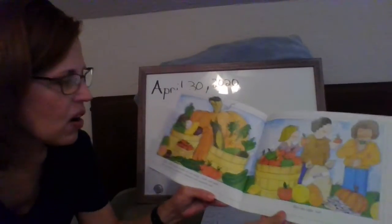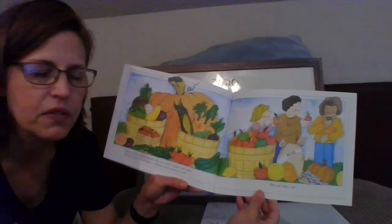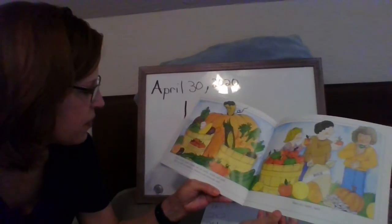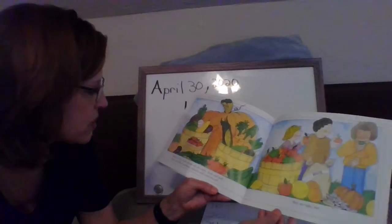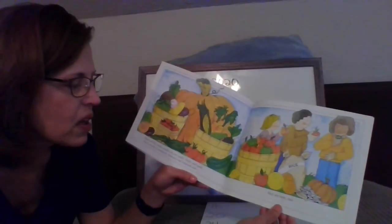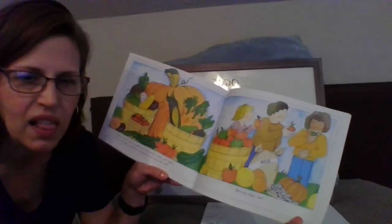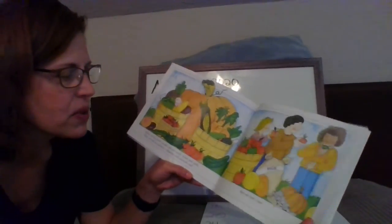Look there. Look at all the things that they have grown from their garden. Lots of fruit and vegetables. Many of the foods people eat are seeds, fruits, and pods. They are full of nutrition, vitamins, and minerals. They are tasty too. Yummy. Yes, I like to eat lots of fruit and vegetables.